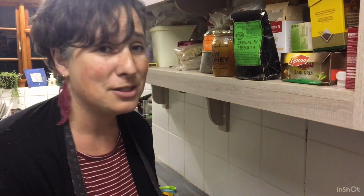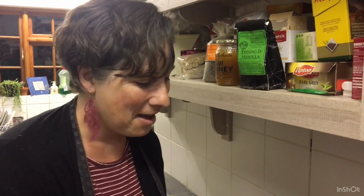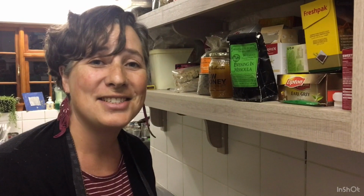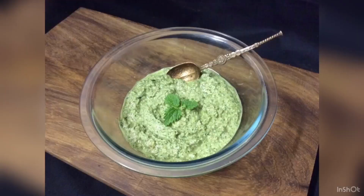And I would suggest on the bread that we've baked would be really nice with some cheese and some fresh greens, or otherwise on some pasta. Just really simple. Slather it on and enjoy your dairy-free nettle pasta pesto.